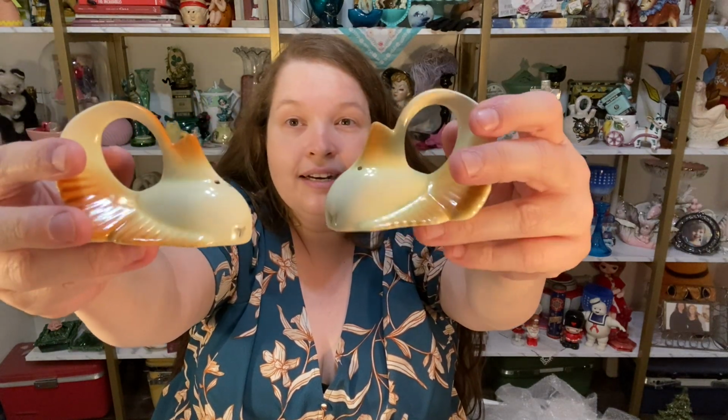I have no idea what she was actually used for, but I adore her and I will be keeping her. And at some point, if I ever get to it, I will be redoing my bathroom and turning it into a vintage fishy bathroom. And these little salt and pepper shakers, how cute are they? They look like Cleo from Pinocchio, don't they? The animated version. I am obsessed. So these salt and pepper shakers will go in that bathroom.